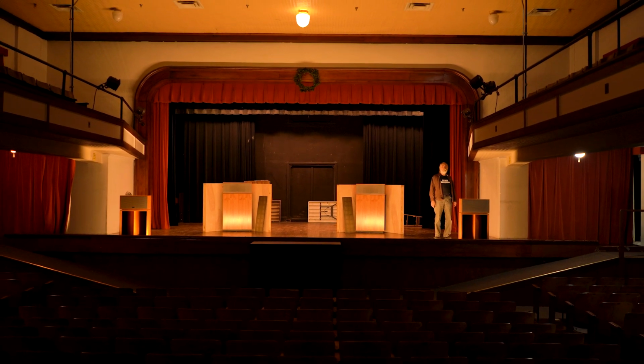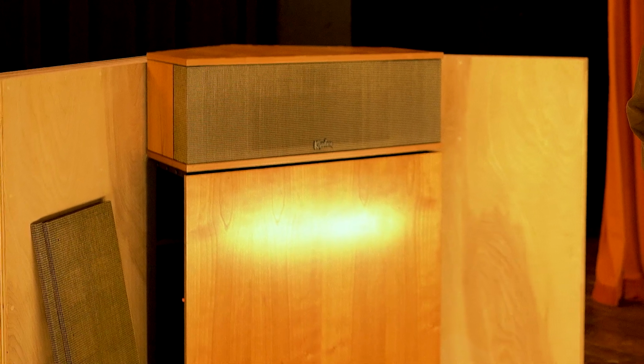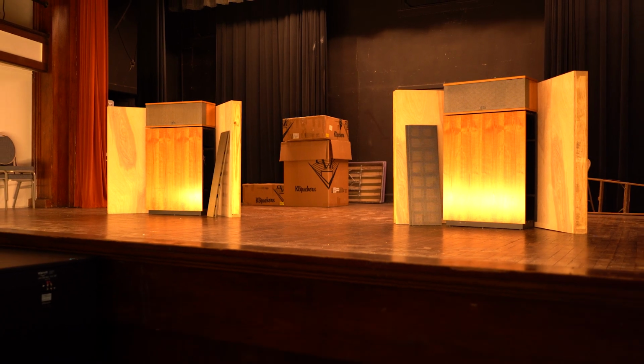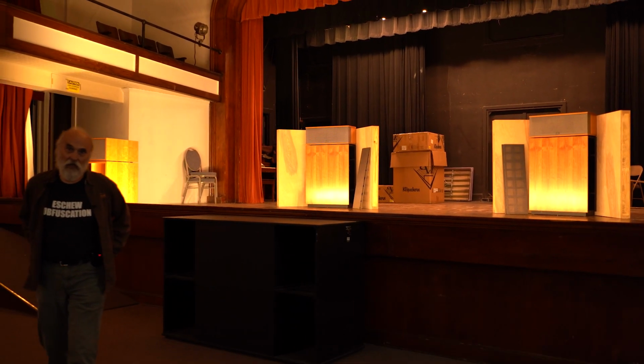The Klipschorns up there, we have made false corners that weigh more than the Klipschorns. We hope to do listening events here and actually be able to compare the different speakers in this auditorium.